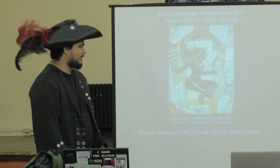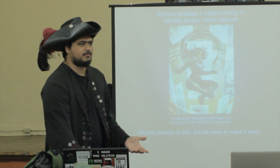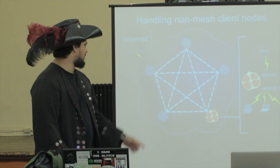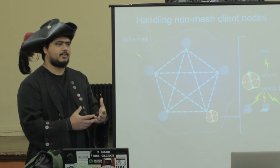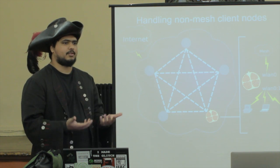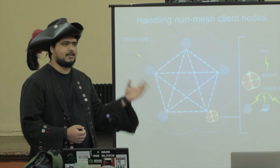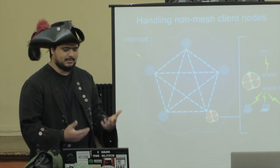This is something we can already do, but we needed to make it really easy and accessible, because this is old technology and it doesn't get used because you have to be some kind of guru to figure it all out. So we came up with Byzantium, represented here by a pomegranate. It allows you to connect to mesh networks, but it also allows people who don't have the mesh networking software or aren't running Byzantium to connect to the Byzantium mesh network. It acts as a gateway for other laptops, cell phones, and devices that are Wi-Fi capable but don't have mesh networking baked into them.